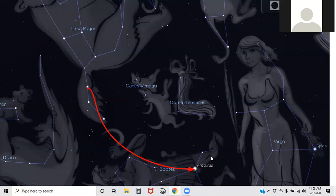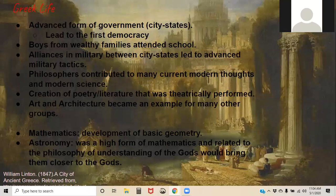Then from Arcturus, if you spike straight down instead of arcing this time, you end up at another bright star in the sky named Spica. Those techniques help you find some of these constellations. The names of these constellations, Virgo, Boötes, Ursa Major, are all from Greek origins, right? So we look at the sky with a lot of Greek stories and Greek myths, and I'm going to explain to you why that is.